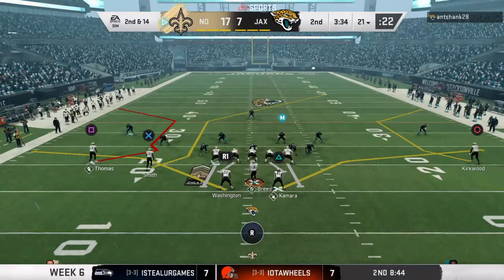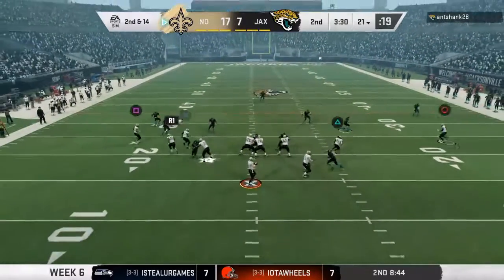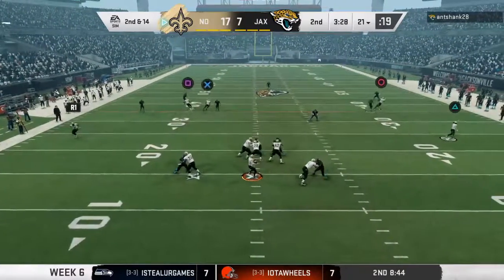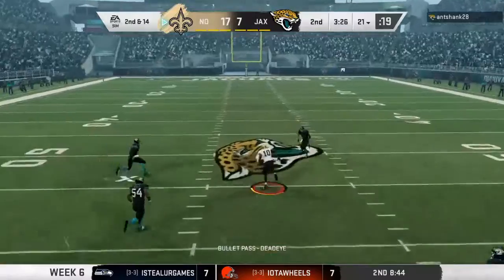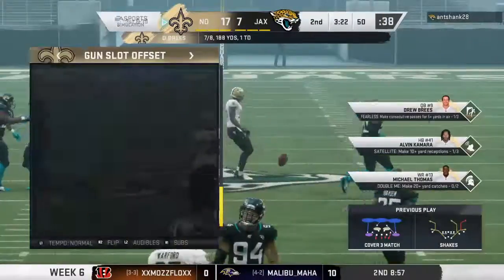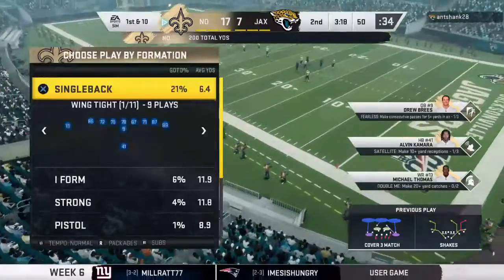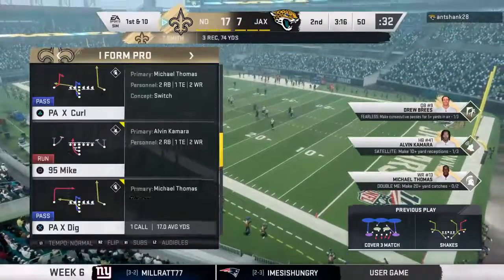Well, the first play of the drive lost 4. Now they'll look to move it forward here on 2nd and 14. There's Breeze. Over the middle to Smith. And he's brought down after a very nice gain. A gain of 28 yards there, and give him a 1st down.